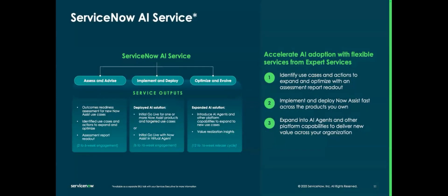So first, let's cover that AI service I mentioned called quite descriptively ServiceNow AI Service. Like I said, it's not part of Impact, but it is part of our expert services catalog, which is what we call our professional services team here at ServiceNow. There are 3 different engagements available that you can purchase.